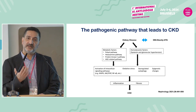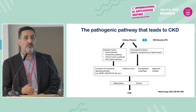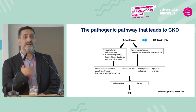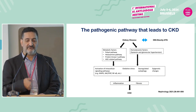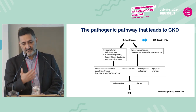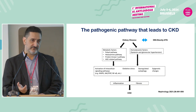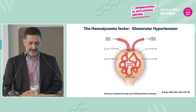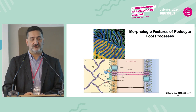When you have scars on the kidney, it's peculiar, but the kidney triggers more inflammation. Scars on the kidney, no matter what is the cause of these scars, cause more inflammation and a vicious circle of inflammation and fibrosis. And even worse, if the patient has had amyloidosis and then gets diabetes, obesity, or hypertension. So we have to take into account many variables, hemodynamic factors.